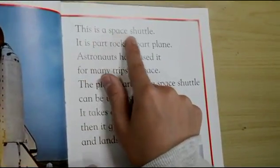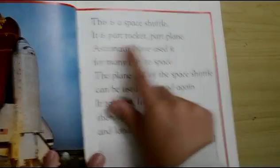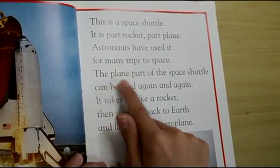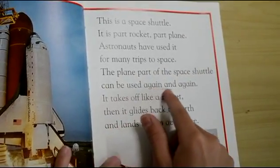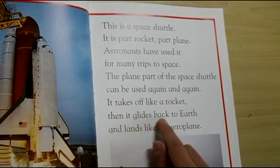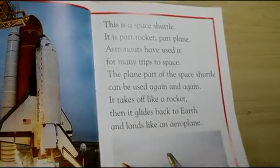This is a space shuttle. It is part rocket, part plane. Astronauts have used it for many trips to space. The plane part of the space shuttle can be used again and again. It takes off like a rocket, then it glides back to Earth and lands like an airplane.